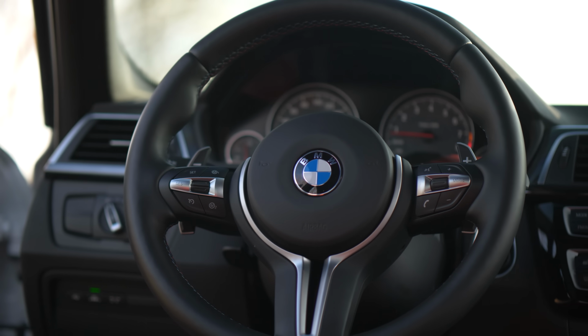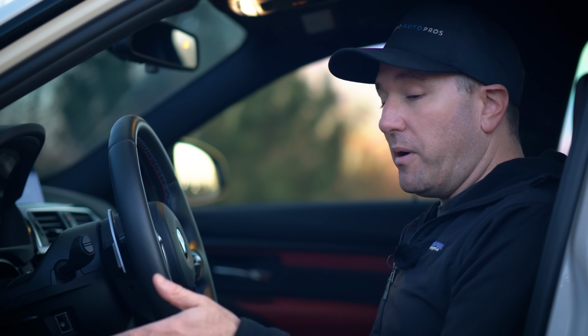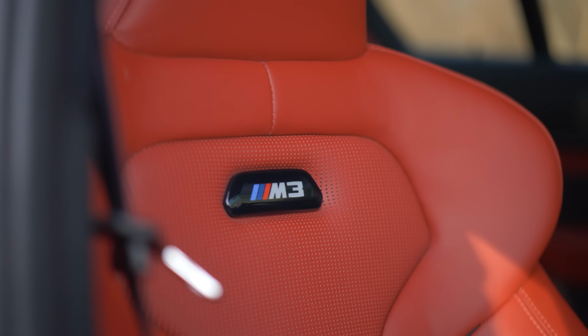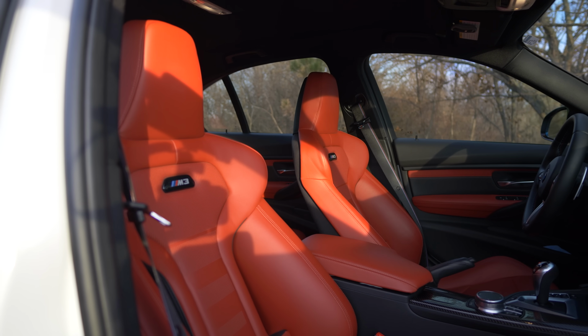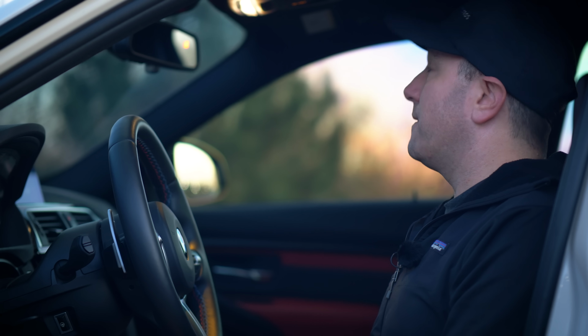Now, just because there's so many classic BMW things in here doesn't mean they didn't do gimmicks, because after all, it's 2019, 2020, we need gimmicks. So when you go to valet park this at Applebee's, there is an M logo that shines on the ground from the side mirror, just so they know who you are. The other thing is the seats. They have an M3 that lights up. I think a lot of people think that's cool, but whatever, that's what it is. But that's pretty much the only gimmicks on the inside of this.